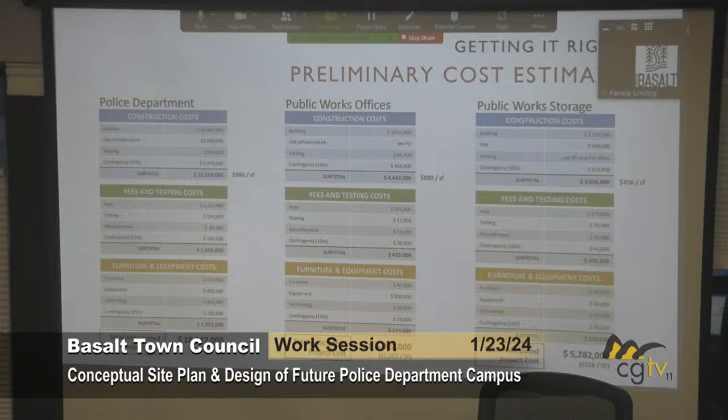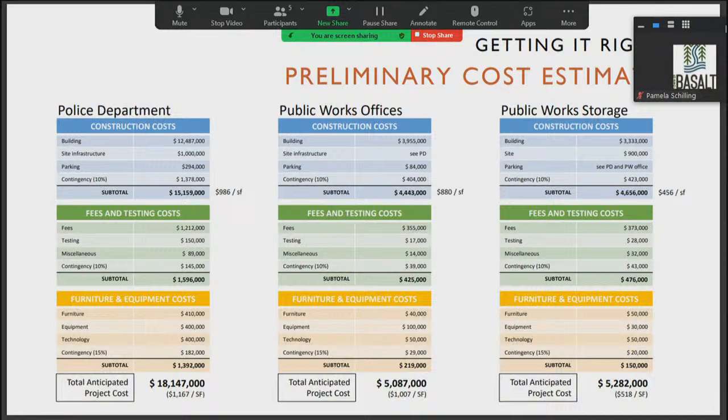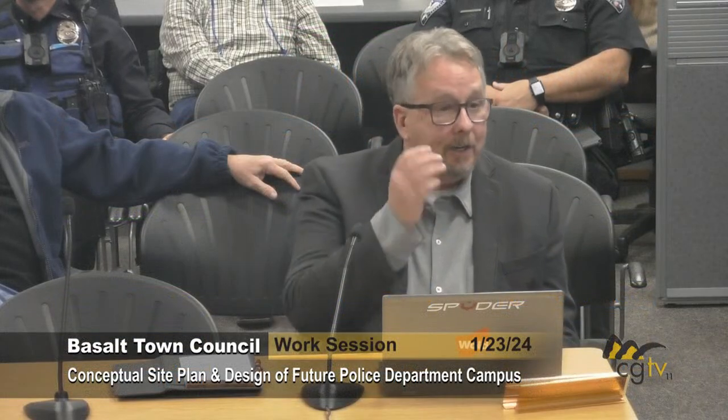Then there's the green line, which is all the fees, testing costs, and miscellaneous costs that go into a project. And then the last grouping is furniture, equipment, and technology, all components that are required for those types of projects. At the bottom is listed the total that we believe would be a good total anticipated project cost for those three facilities, broken out into pieces and chunks. I think in your board packet there's a lot more detail on what was in each of those. I don't want to go through each of them, but you can certainly look at that and see what was put into those.